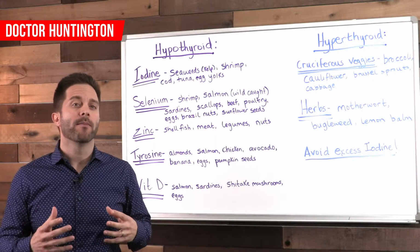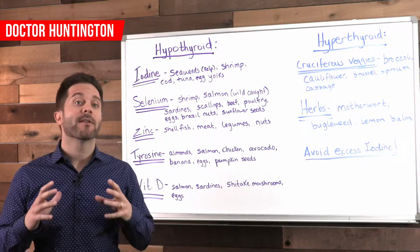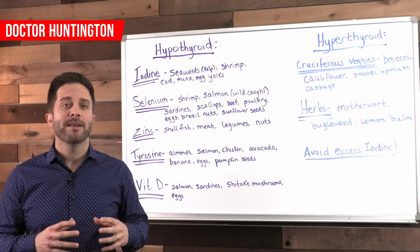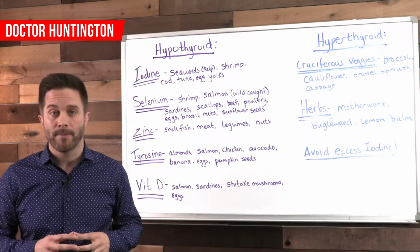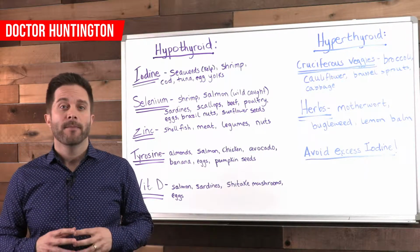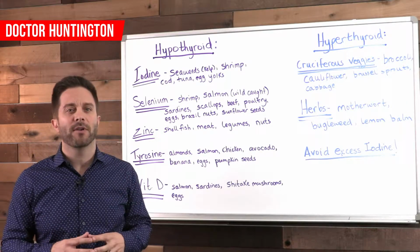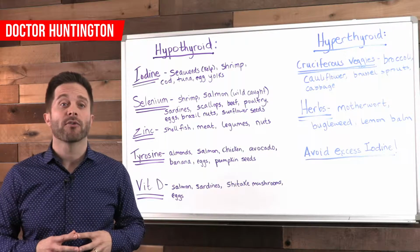Now, if you're hypothyroid, make sure you get enough of the minerals iodine, selenium, and zinc. You need the right amount of iodine to make thyroid hormone, not too little and not too much, which ends up being about 150 micrograms per day. Good food sources of iodine include kelp and other seaweed, shrimp, cod, tuna, and egg yolks. Although I don't tend to eat tuna because it's one of the fish that tends to have high mercury levels, it is a good source.